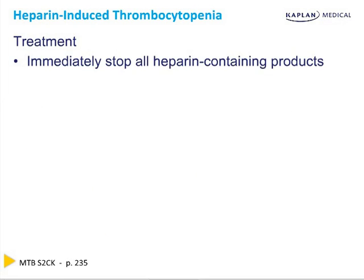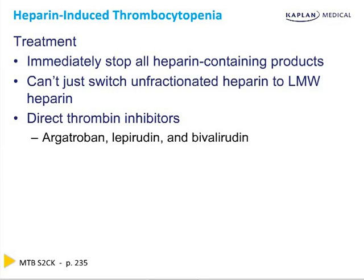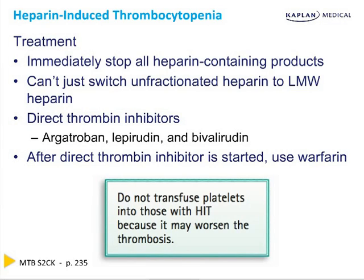So after you stop the heparin-containing products, you realize you can't just switch the unfractionated to low molecular weight heparin, so you use direct thrombin inhibitors: argatroban, lepirudin, bivalirudin. After you use the direct thrombin inhibitor, then you start warfarin, and you treat to an INR of 2 to 3. But remember, HIT makes clots, and if you transfuse platelets, you're going to make more clots. So do not transfuse platelets to those with HIT.